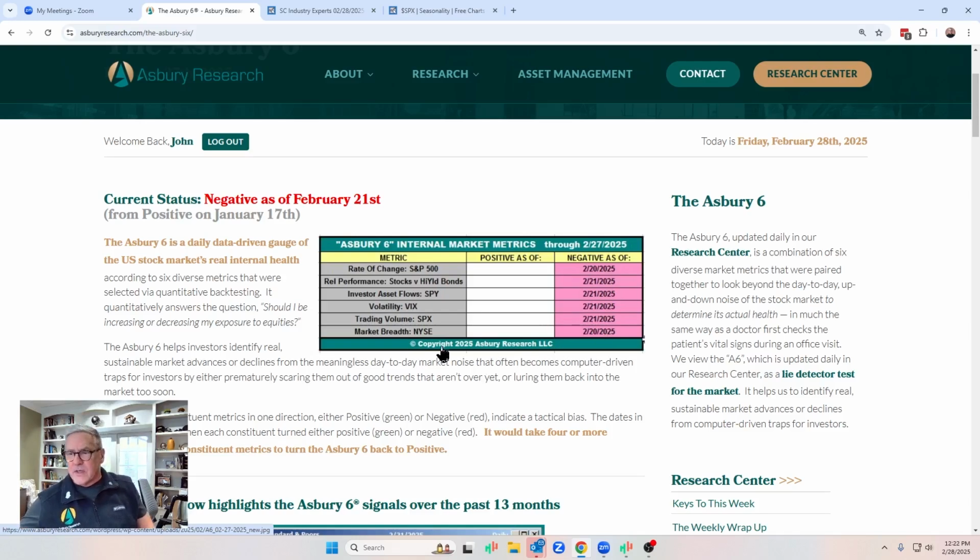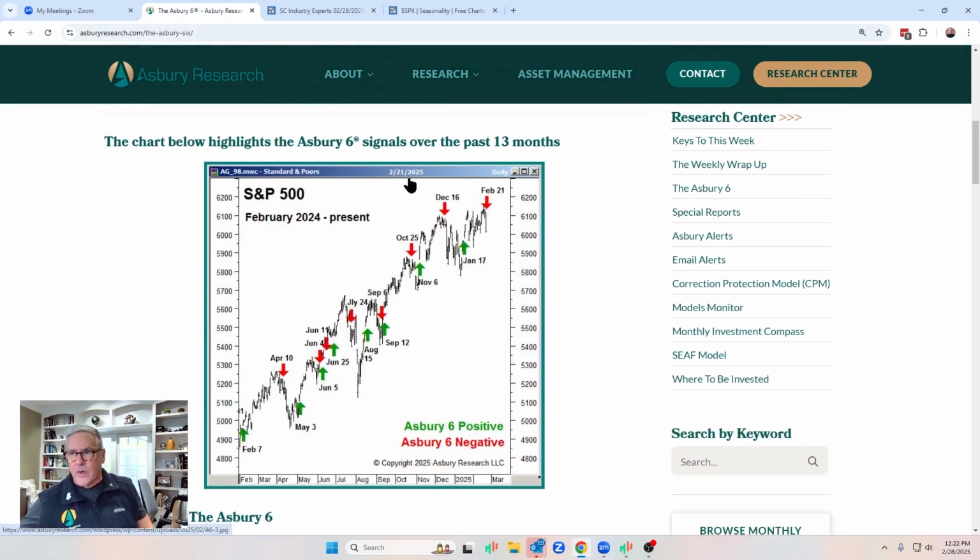Here are the Asbury 6's signals over the past year. You could see them here. It's active. It's a very active indicator. It's meant to be an indicator rather than a model. It typically moves about 11 times a year.